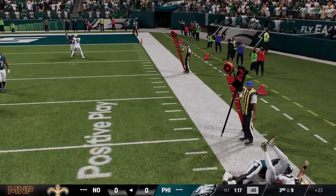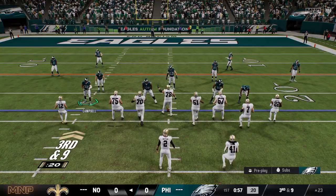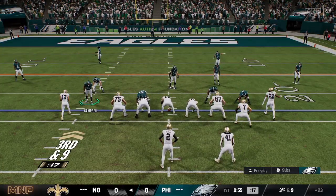Taken in by Hill, right side. And he'll be brought down here at the 23-yard line. So a tough spot now. This is 3rd and 9.